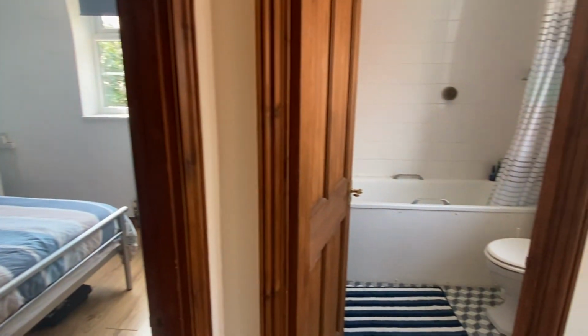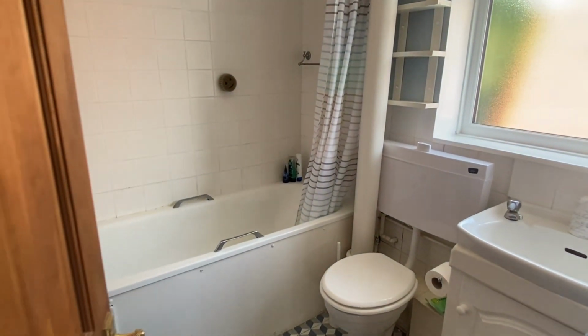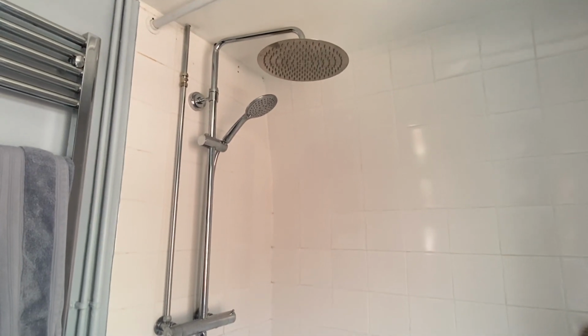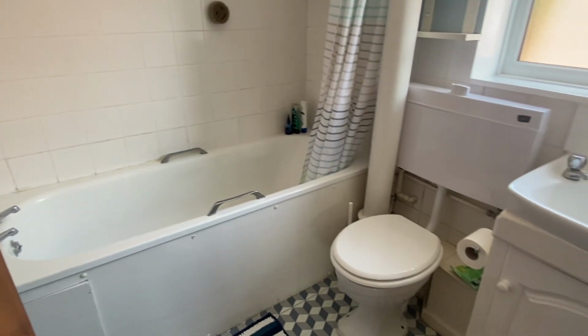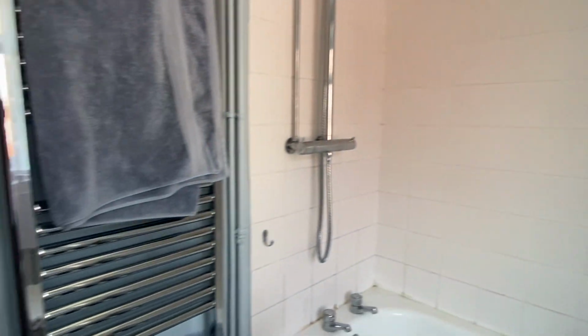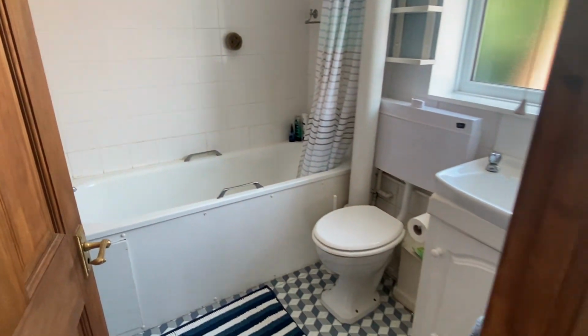And then the bathroom, white suite with a panel bath. It's got a sort of tiled surround there. I'm just going to swing left and show you the shower that's over the bath, all plumbed in. The low level WC and the wash basin with a vanity cupboard under. Side window, that one. And I'm just going to point out, last but not least, we have a heated towel rail in here. So again, nice modern bathroom suite.